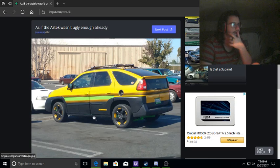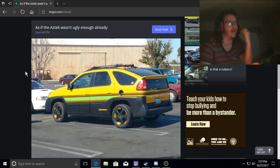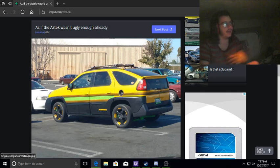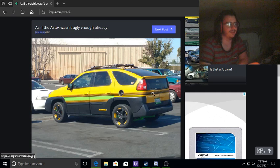But I don't know. Of all the cars, you do this to an Aztec. I mean, maybe it's the only car you have, in which case, if this was the only car I had and I wanted to customize a car, I would have just left it stock, because it's just such an ugly car that it's not worth customizing. Maybe this guy really likes Aztecs. Who knows? But it's an ugly car, and you're not doing it any favors by doing this.